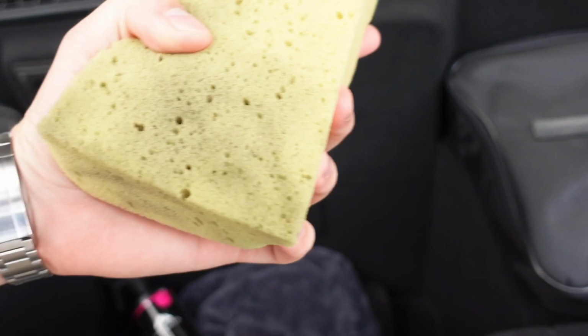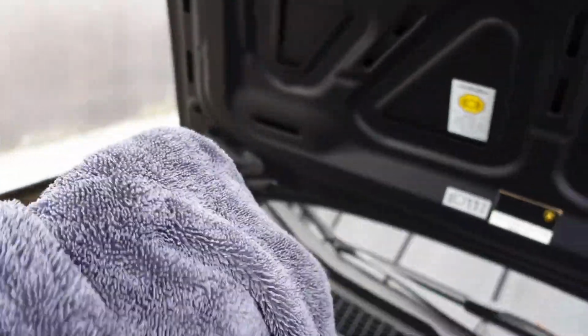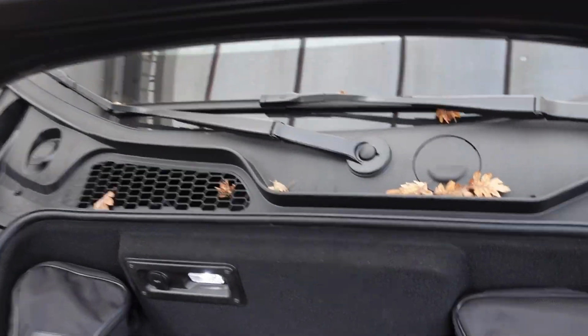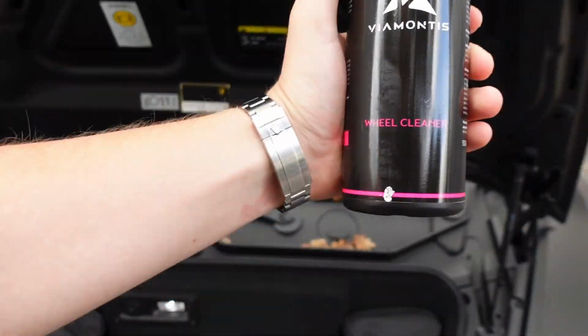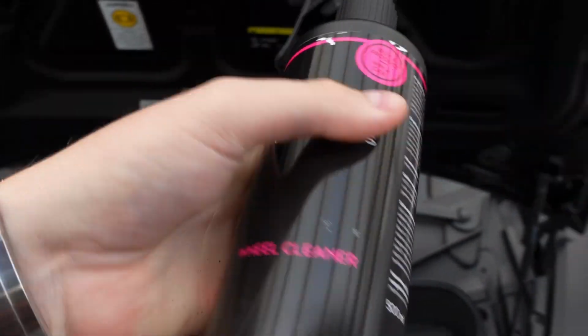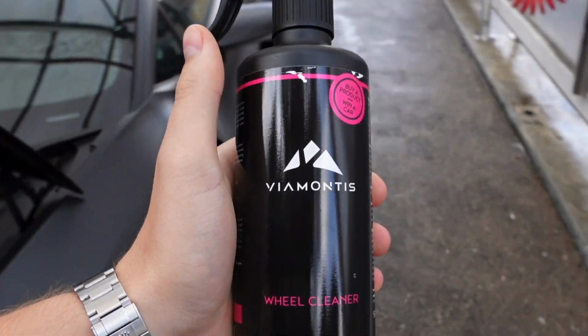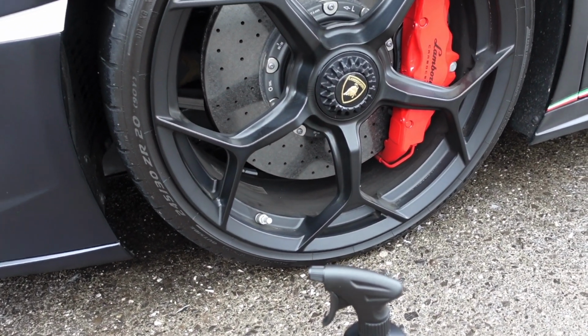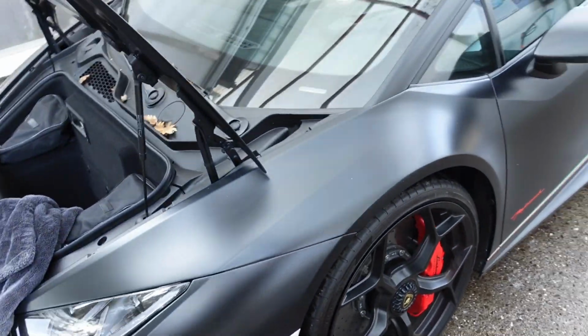So, right here we have a sponge, which is always great for washing, and also this thing. If you don't know what this is, you should definitely check this out. This is the Viamontes drying towel. It's honestly insane. Like you'll see later, you can dry off an entire car with this one towel. It's astonishing, honestly. After that we also have the Viamontes wheel cleaner. Sorry, our bottle is a bit messed up because it's always in the trunk, but this thing works wonders. You just spray it on the wheels, and it literally cleans itself without even touching the rim, which is quite cool.